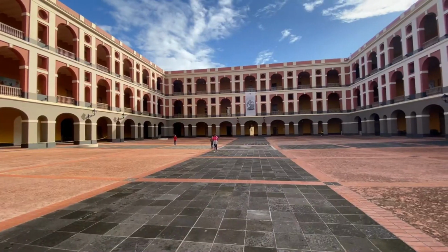We're at the Museo de las Américas. It is absolutely stunning. We haven't even gone inside yet, but the architecture is just drop dead gorgeous. So we're enjoying just walking around the courtyard at the moment, but we're about to go inside now.